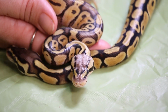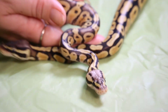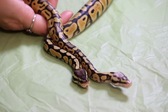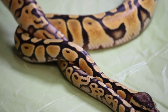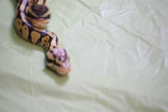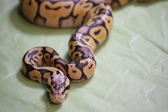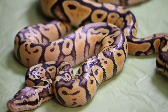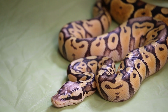And the super pastel is a little bit younger than the pastel. You might see that she's a little bit smaller. And I personally really like the high contrast and the bright morphs. I really love what the pastel gene does. When you mix it with other stuff, it often really brightens up and makes some of your morphs very fiery and just absolutely incredible. I love the grays in the super pastel.